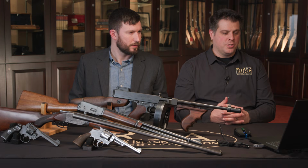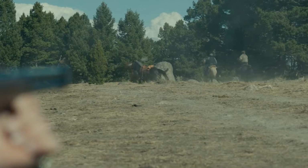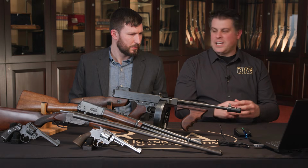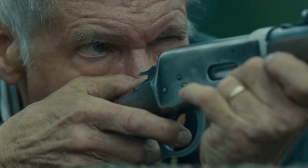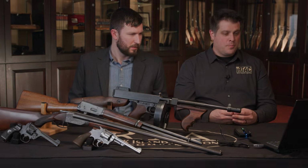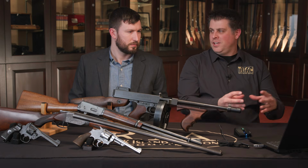and a lot of 6-shooters coming from these enemy horses. There's where we first get the first good look at the side panel for Harrison Ford's gun. We can clearly identify that as a Winchester 94, which I think we mentioned in our blog on Yellowstone may be this legacy piece, as it comes from 1923, and then later on is Kevin Costner's gun in Yellowstone in the main series.